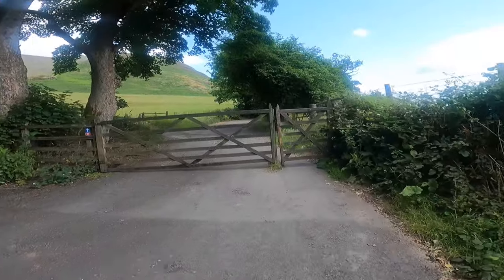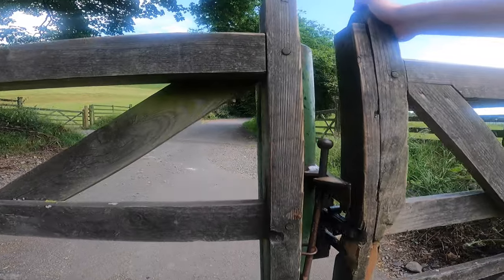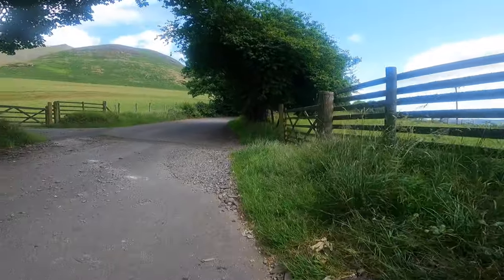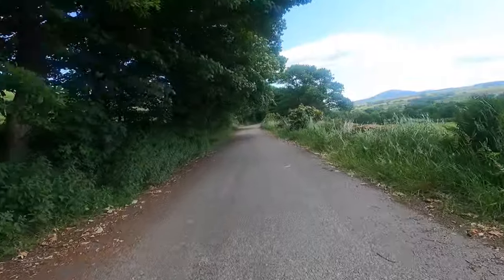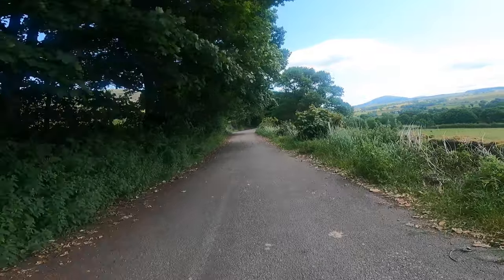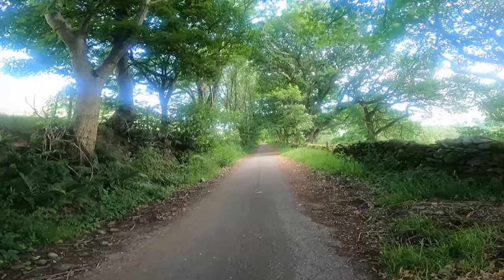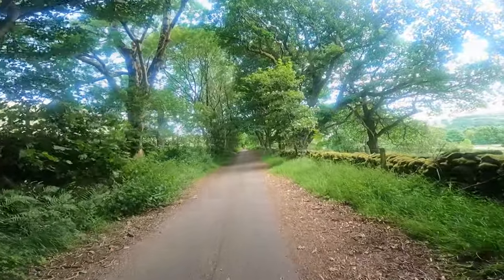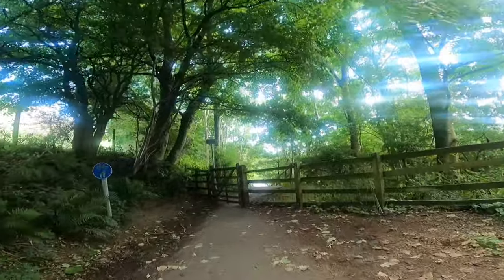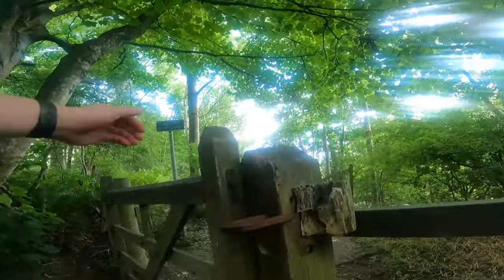Once you've made it to the gates, go through. There shouldn't be any cars on this road. Now, if you just keep following it, it will eventually take you to the A66. And there you are, just through this gate here. This leads to the A66.